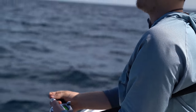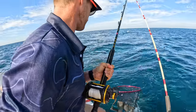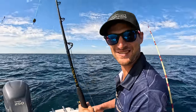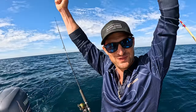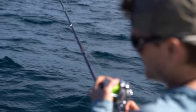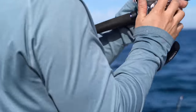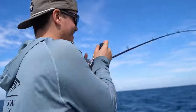Here he comes. Triggerfish. Triggerfish, that's good eating. Good eating? Woohoo! I got a good eating fish. It's going in the box, boys. First fish. Awesome, boys.